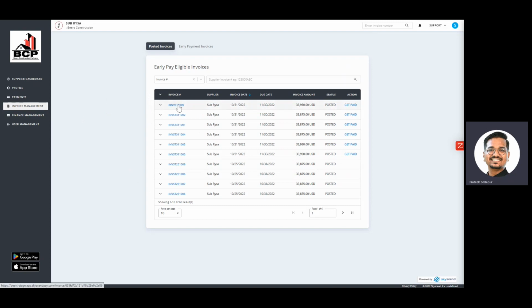So I see the invoice number, I see the payment due date, and I see the amount and the status. I do see a get paid option for a couple of the invoices, and there are some I don't see. If the invoice is past the due date, it automatically becomes ineligible for the early payment. In this case, as a supplier, I want my invoice number ending with 001 to be paid tomorrow.